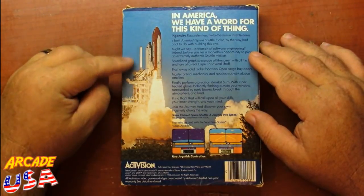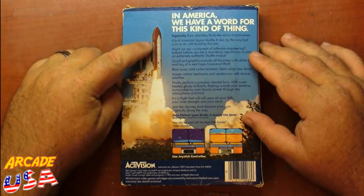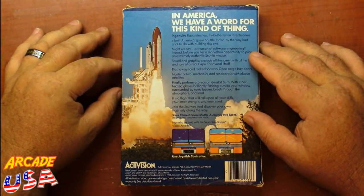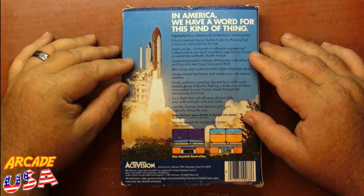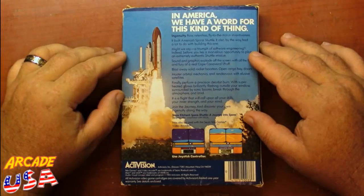Now, it would have been cool if they could actually put the Columbia, the first launch, on here, which had the white tank. That's my favorite photograph of the shuttle launch, the original Shuttle Columbia launch when it had that white fuel tank right there. That was pretty awesome.